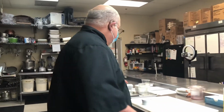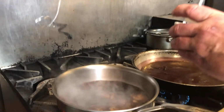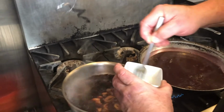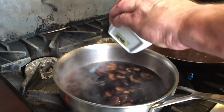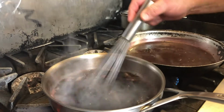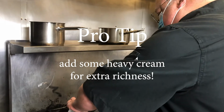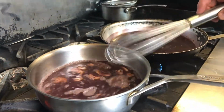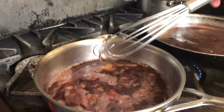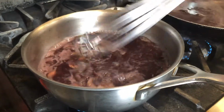See how it's kind of thin? You're going to want to thicken it up a little bit. It's going to boil. Cornstarch and water. And now we're going to add about a quarter cup of cream. Let that cook for a second. See the bubbles are slower to come up and a little bit bigger. That means that's thickening up a little bit.